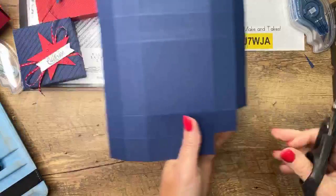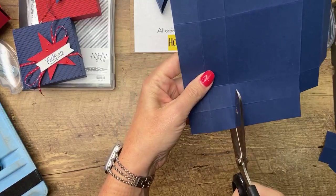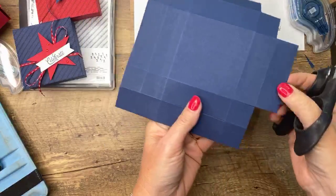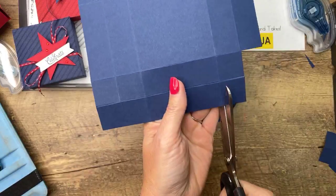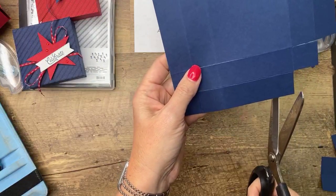Okay, so this is a flap right here. All right, so cut all the way up. You have to concentrate so you don't cut the wrong thing off. Cut that one off, and then cut this one off. I designed this box to have fold over.